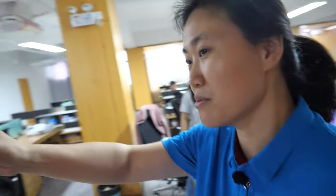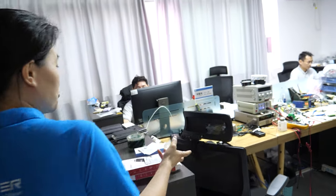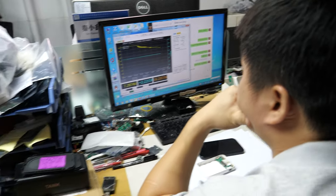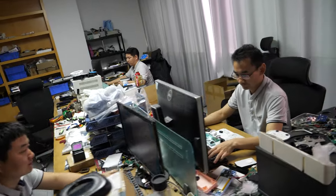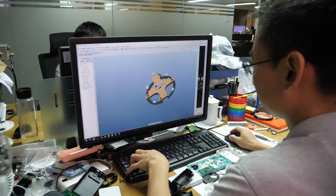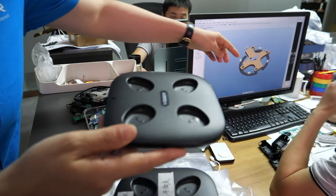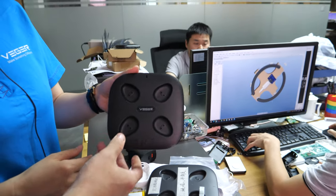And also in this room, you can see there are some engineers, most focused on ID design and hardware. Working on a bunch of new ideas, yes. Just the new products developing status. This guy is focused on the ID design. And this model he's designing is very new. You can charge four power banks at the same time. Yes. That's so cool.